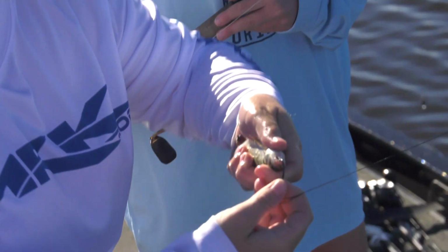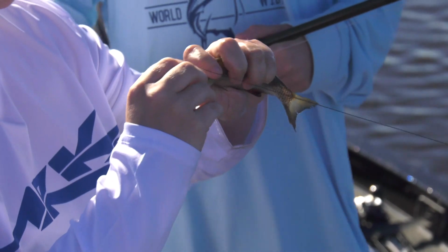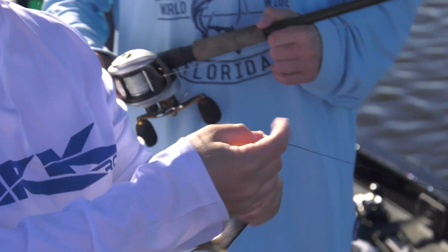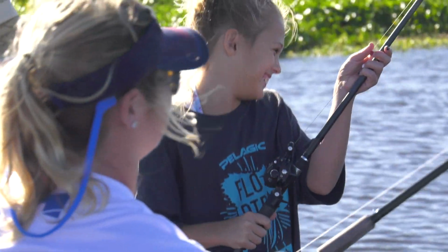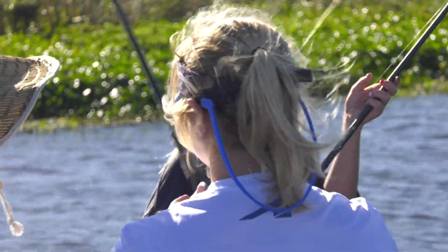What I like to do is start in the bottom and try to go through his lips and out one of his nostrils so that he can breathe and swim freely. Here, you want to cast me? Sure. All right, I'll get you anyway.